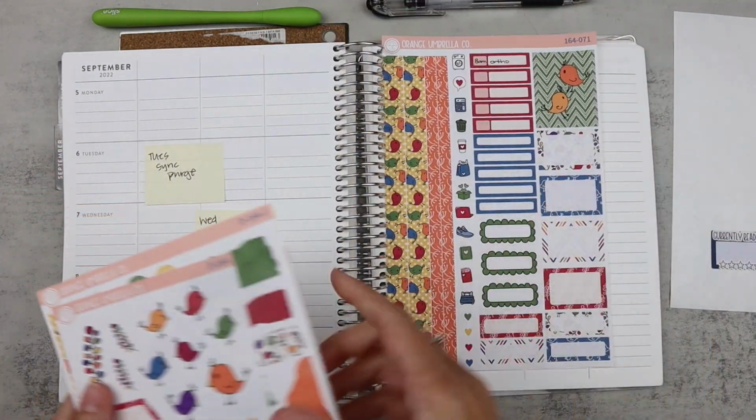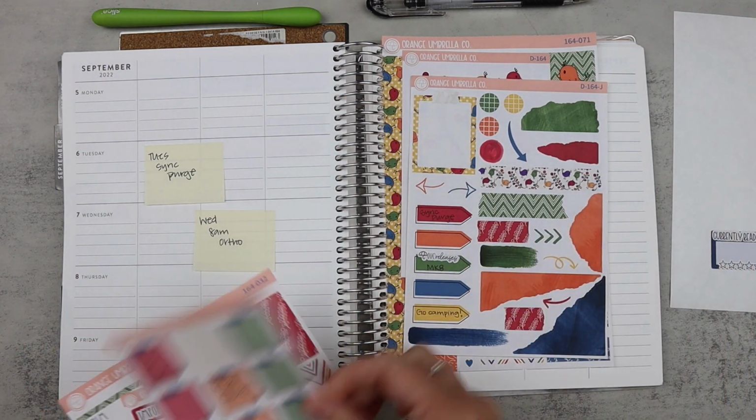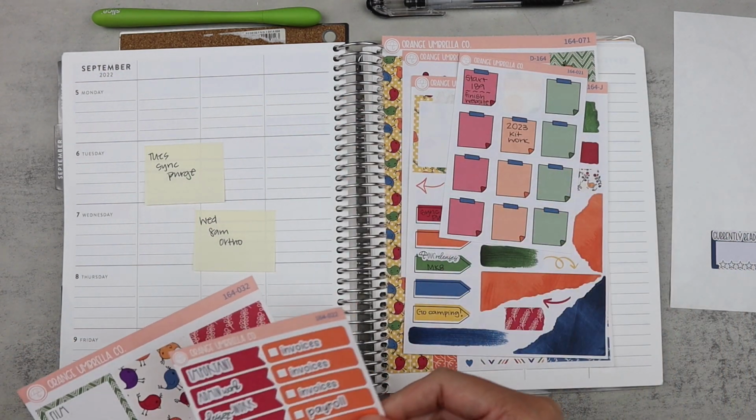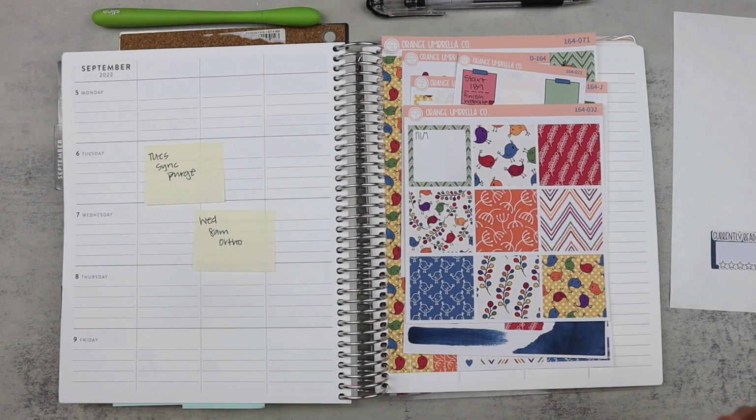So I pulled sheet one of the mini kit, the deco and the deco journaling, the sidebar Post-it notes. I'm going to use them for the sidebar, the extra functional sheet, and the full boxes from the TPC kit. So let's go ahead and start laying down the things.